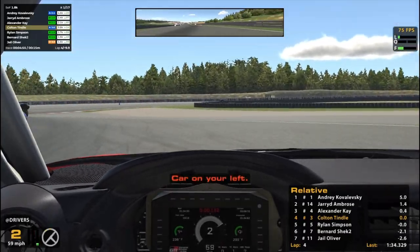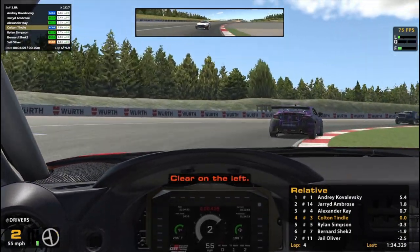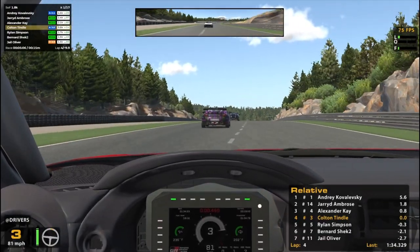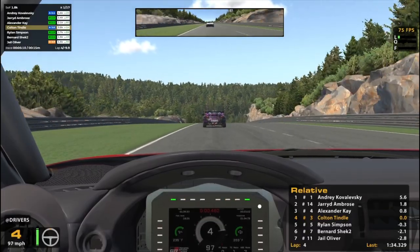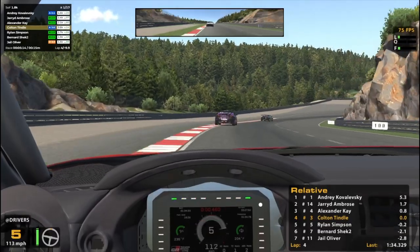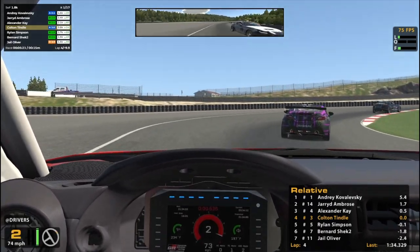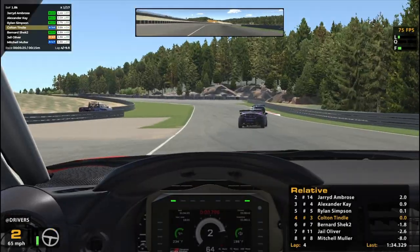Car on your left. Clear on the left. 10 minutes to go. That's 10 minutes left. Alright, Colton. There'll be chances here. So shocked. Hold it off, though. Lose time to the guys ahead, because that's what happens when you force me to be too wide when I wasn't ready to be too wide. This guy's annoying. I'm just going by. Oh!